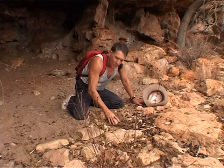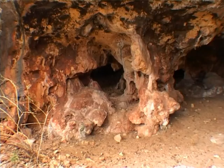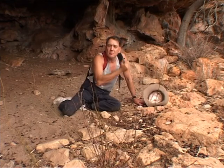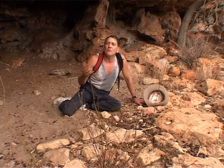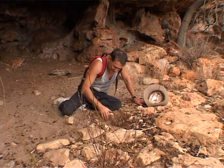And what I'm looking for is in these caves, especially this one, the whole roof is smoke. You can see where the smoke has coloured the roof black. So what they've done, they've come up from the plains, come up from Ningaloo, and this is where they would have cooked their food. So I'm looking to see what they used to eat.